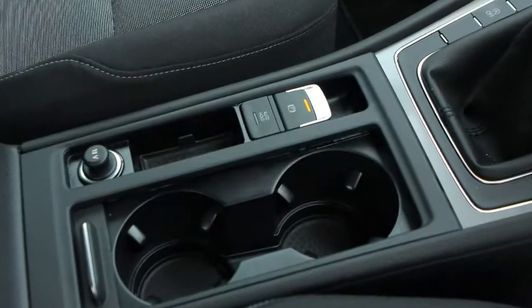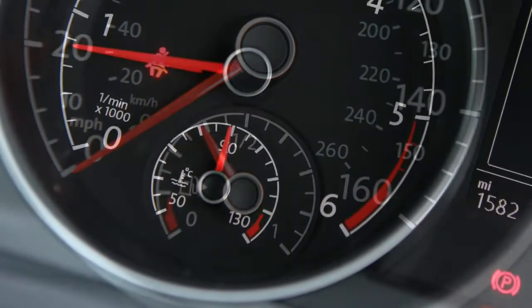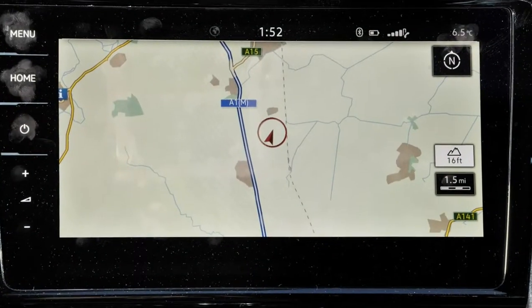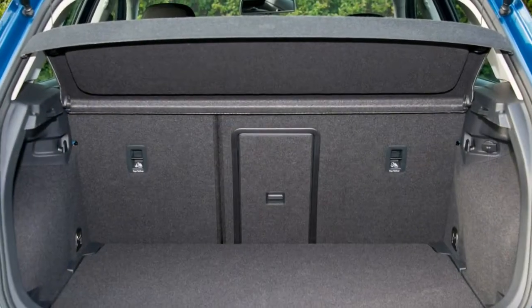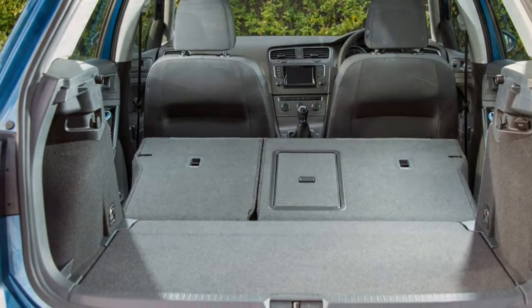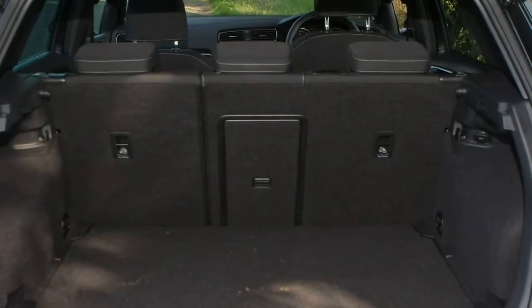It can make town driving a doddle and parking easier by turning the wheels more for a given input at the steering wheel. There are different driver modes to vary the weighting, and although at slow speeds it feels a tad artificial, it weighs up progressively as speed increases. Enhanced handling for performance Golfs.